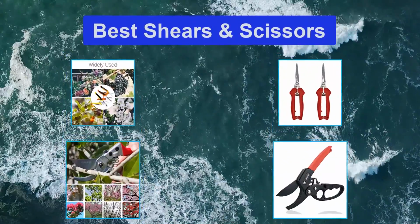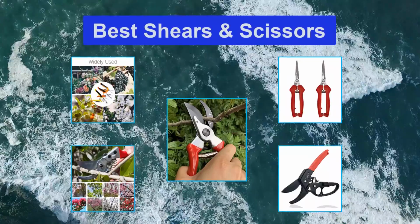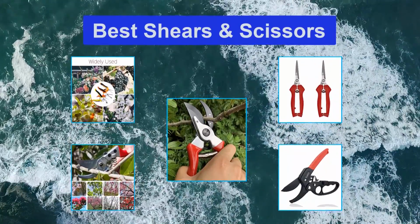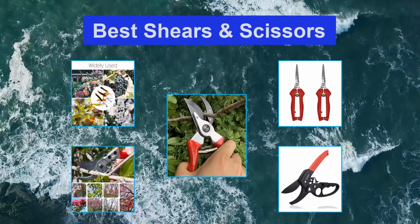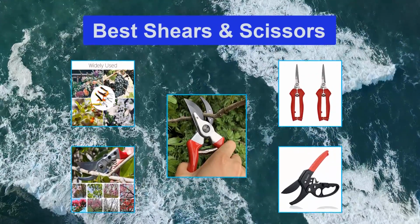Top 5 Best Shears and Scissors. Whether you just need to trim up your latest haircut at home, or you're opening your very own shop with hopes of styling hair professionally, you should have only the top hair cutting shears on hand. Kick your hairstyling game up a notch by only having the best on hand.